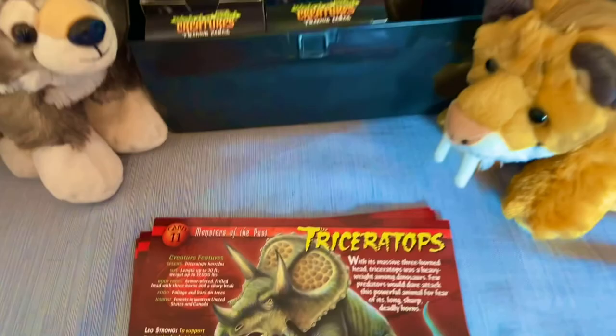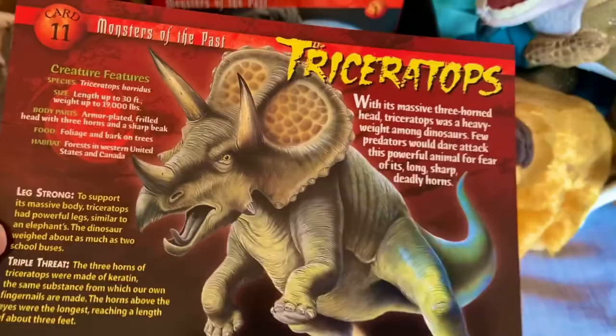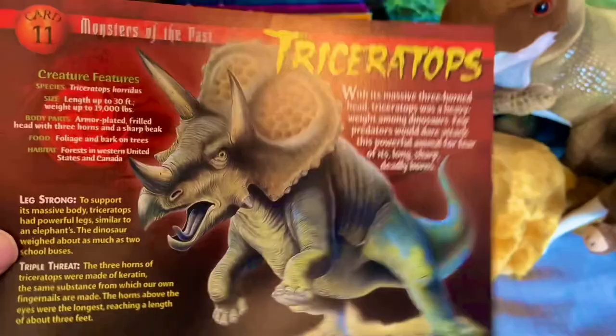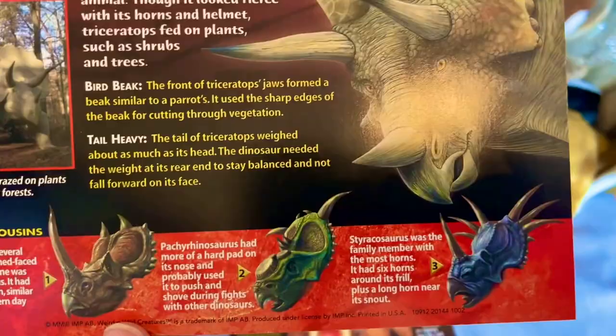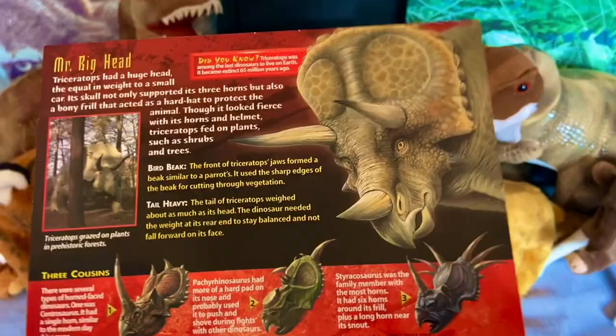So now we got Triceratops, perhaps another one of the most famous dinosaurs. We got a charging Triceratops right there. Pretty cool Triceratops. So here we got the front of the card. And then right here, we got the back of the card. You see we got more than one species of Ceratopsian at the bottom right there. So here's the backside, Triceratops.